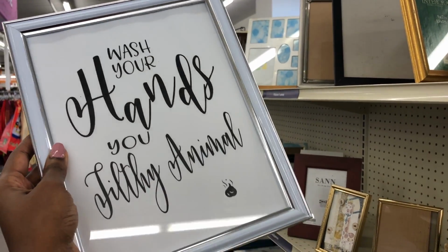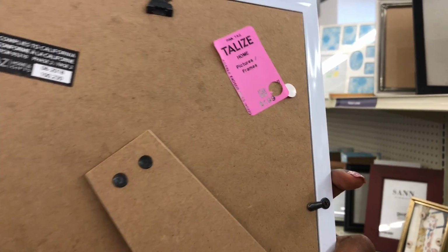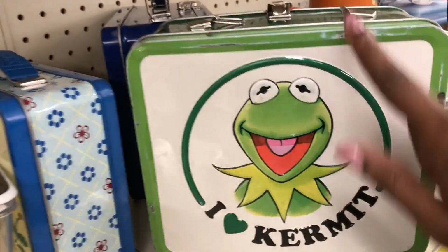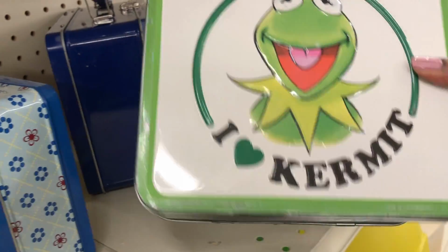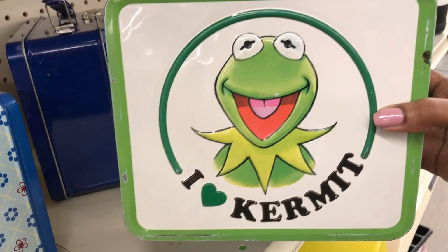Wash your hands, your filthy animal. And they're selling that for $2. Vintage lunch boxes are also a good find to upcycle. This one's a little bit too damaged, but if that was in good condition, that would be definitely something I'd pick up and resell because that is too cute.